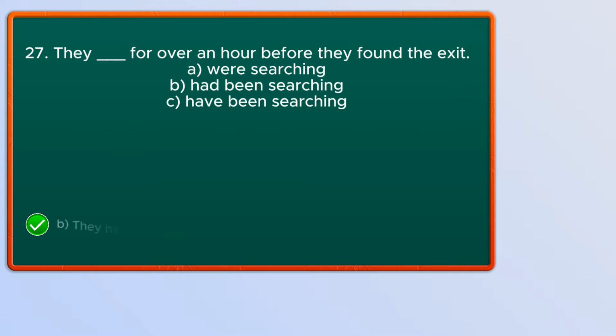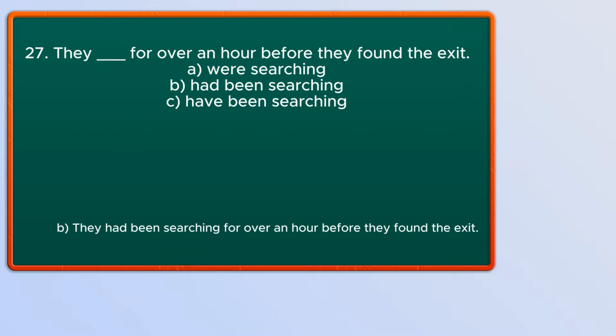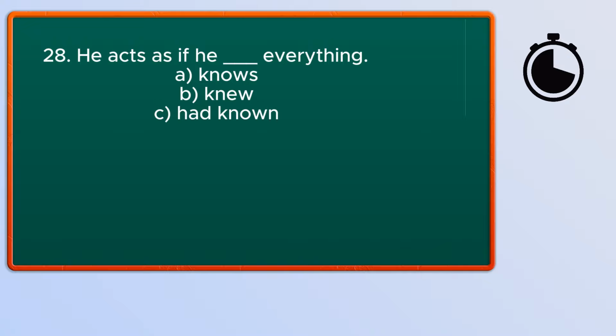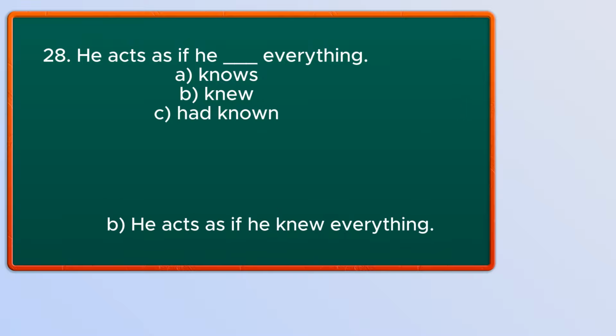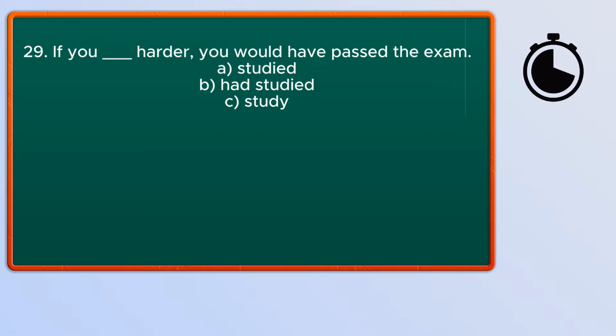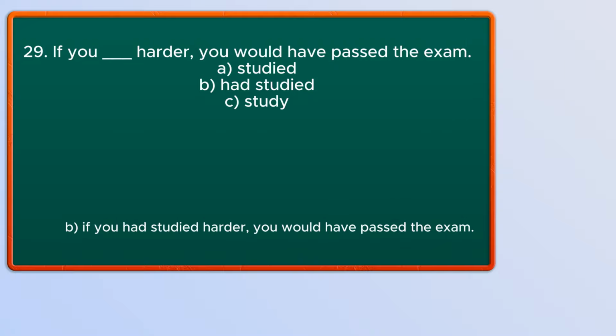The correct answer is B. They had been searching for over an hour before they found the exit. That's right! The correct answer is B. He acts as if he knew everything. Wonderful. The correct answer is B. If you had studied harder, you would have passed the exam.